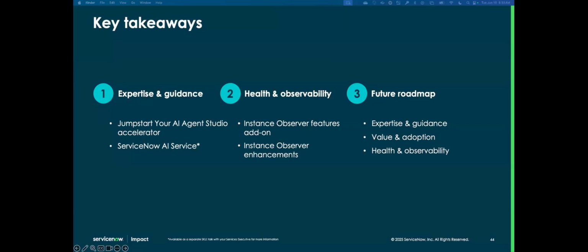So now it's almost time for Q&A, but before we get to it, let's recap the key takeaways that we had today. First, we talked about two new things that speed your AI adoption, which are the Jumpstart Your AI Agent Studio Accelerator, and then the ServiceNow AI service from our expert services team. Then we talked about Instance Observer, including the new add-on that adds features for Impact-guided customers, and then also enhancements like the customizable dashboard for your network operations center. And then finally, as I just said, Don and Matt covered what's coming up in the roadmap for Impact, including features that cover all the capability areas in Impact like expertise, value, and health.